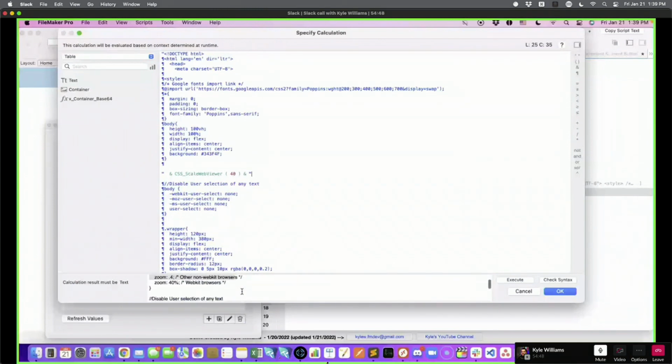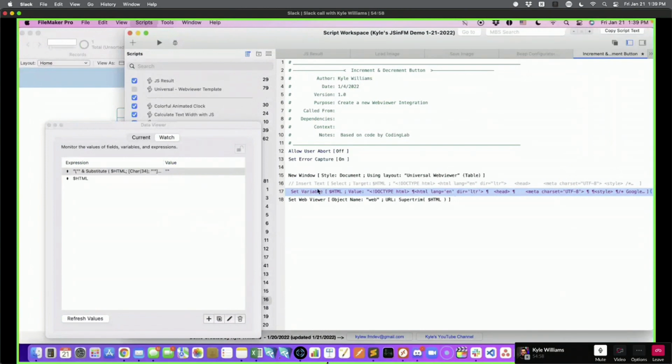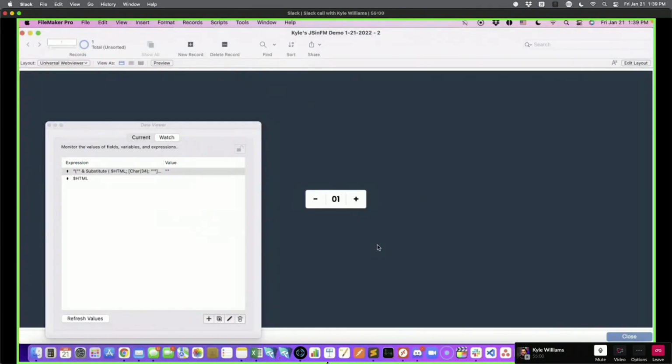So it's taking care of different browsers, so different ways to zoom in. And so it's just scaling the web viewer down. So say OK, save, and then if I run it again, it's a little bit smaller. So pretty helpful.